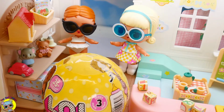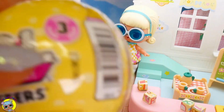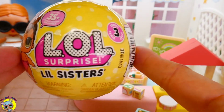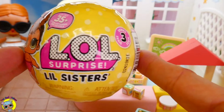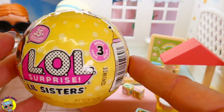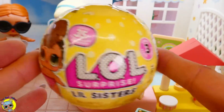Oh, hi, Vacay. Hi, Go-Go Girl. I can help you open this. If you guessed a little sister LOL surprise ball, you won! You did such a great job. You're so good at guessing things, guys. Now, let's open it up and see who we've got inside this ball.